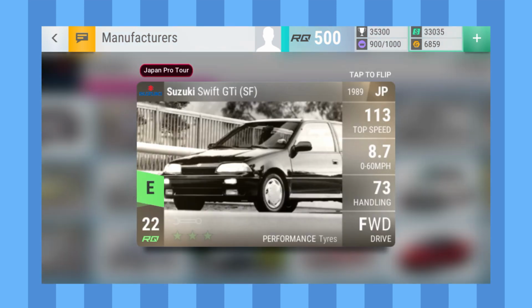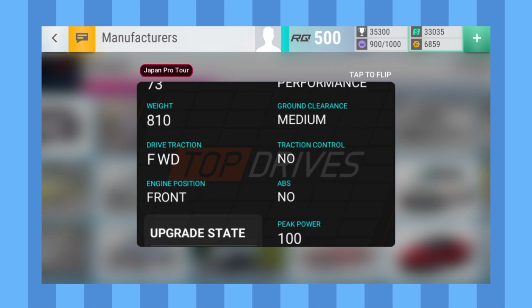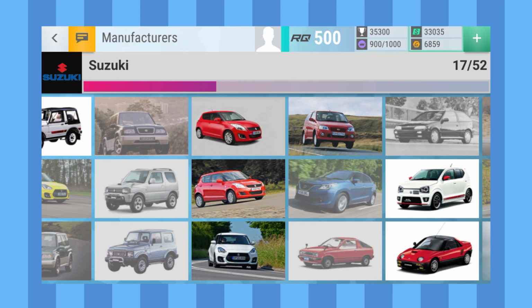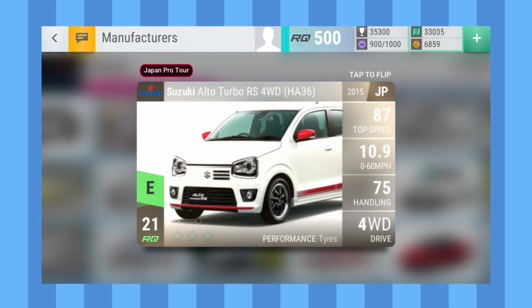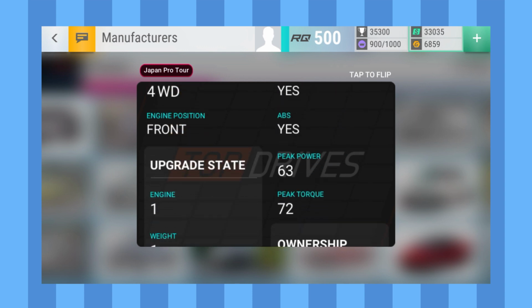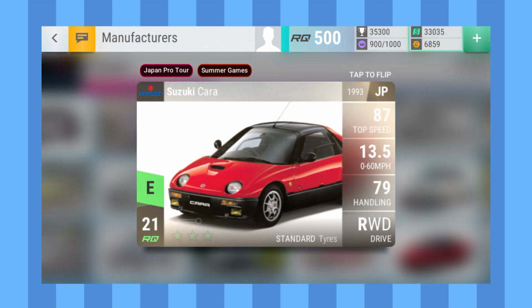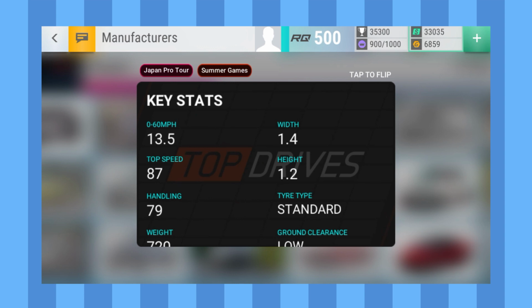Now we meet the Swift GTI. Light, nimble, grippy to its class, mid-height, easy keeper for me. After that, another keeper is the Alto Turbo, 4-wheel drive, mid-clearance, light, all driving aids, perfect car in rain. Actually, there are not many cars in this RQ area with this combination, so definitely take a hand on at least one. After that is the Suzuki Kara, not sure about the pronunciation.